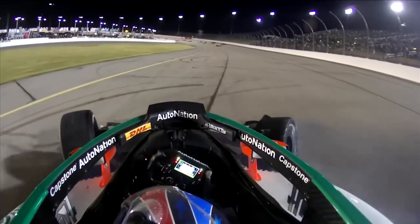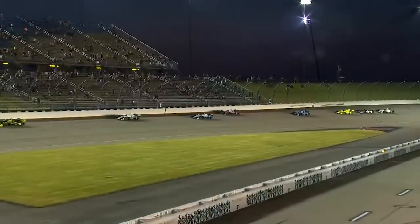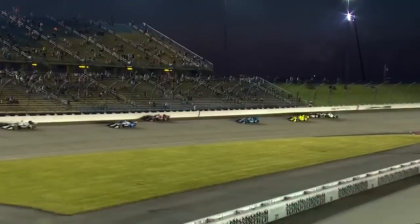You have almost no time to react in that situation. You're trying to be as close to the car in front of you on a restart as possible to try to get that draft, try to maximize. Well, Rinus VeeKay got a little loose there. It stepped out and he had to check up, and Colton was on a run right there, so it was kind of a little bit of 2 things going on at once. A yellow, he got a little bit loose right there.